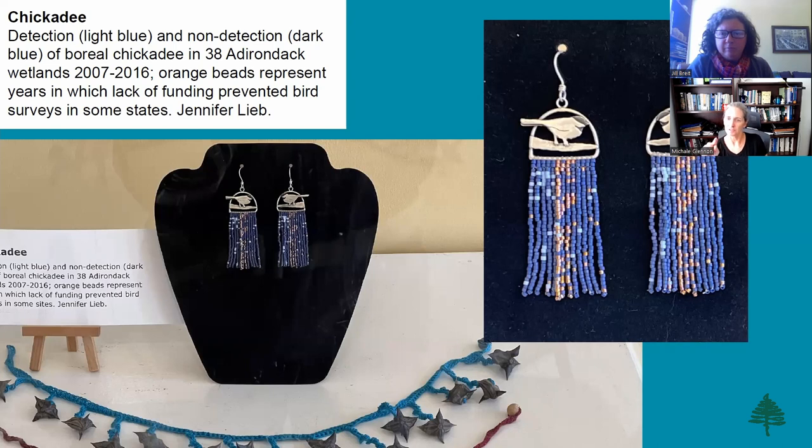And each year you'll see one of three colors: dark blue, which means we didn't find the bird; light blue, which means we found the bird; and then the orangey one is, we didn't get there that year because we didn't have enough money to do the surveys. And I wasn't sure, we went back and forth over whether we should include that or not, but it is true.